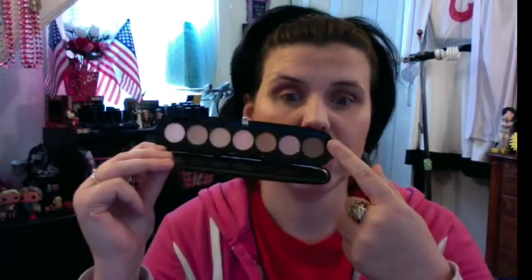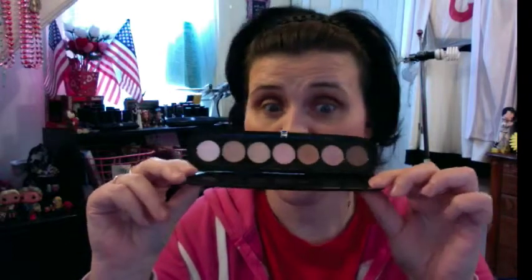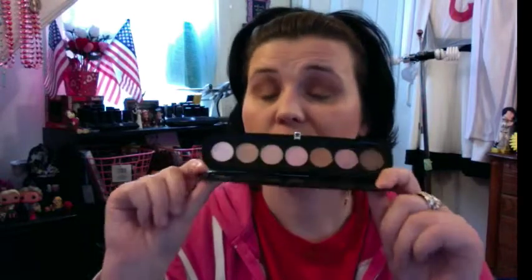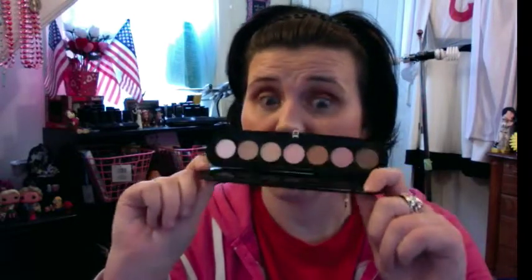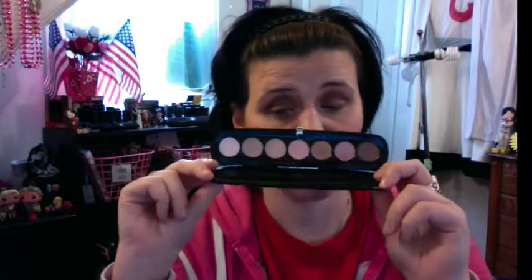That is what it's like. The rest of them are all very pinkish toned, and it's a very nude, I want to say this is like a lipstick nude palette. So this is usable for every single day. If you can find the $60 to buy this, it's so worth it. It's so worth spending the $60.